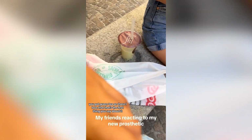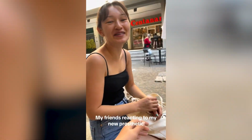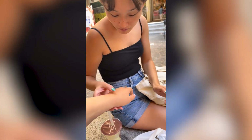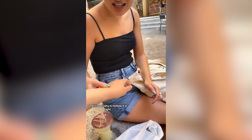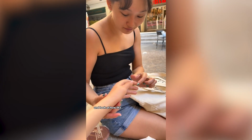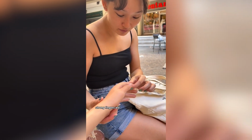My new prosthetic. You got green tea on there. I love that that's the first thing you say about it. Okay. Look at it. It has veins. Can I touch it? Oh my god. True. And it's squishy. It is hollow. It is, right? And look at how strong the fingers are.